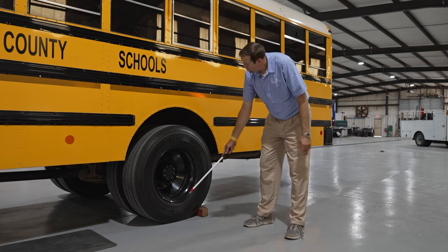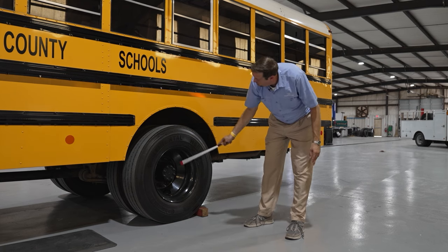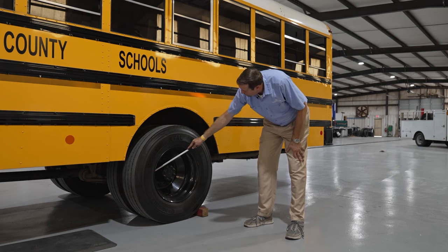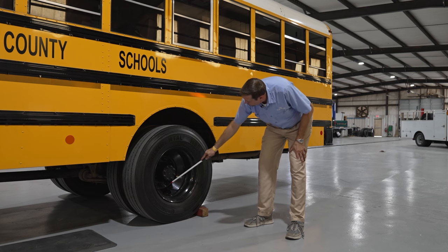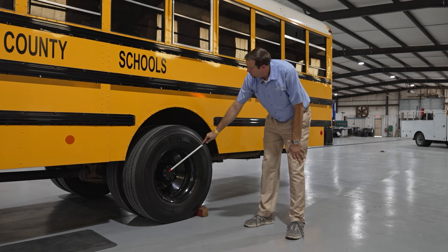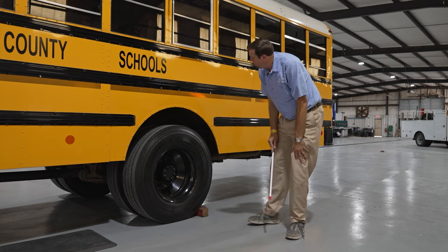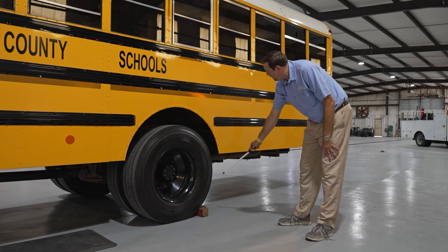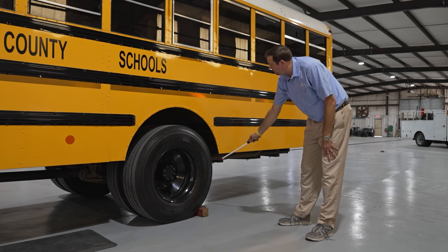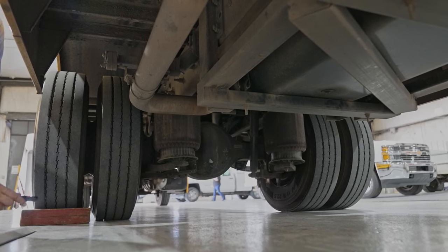We'll move to the rim. My rim looks good. There's no cracks, no welds. We will look at the lug nuts. There's no rust trails or shiny spots. They look secure. Last, we will look at the rear axle seal. There's no visible leaks. Moving behind the tire, if your bus has splash guards, make sure that they're in place. Okay, we're behind the tires.